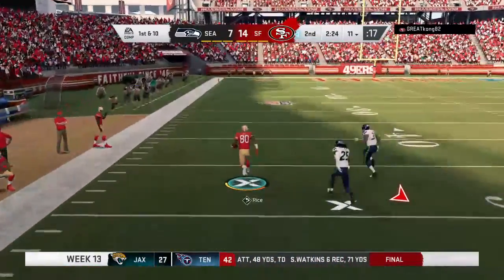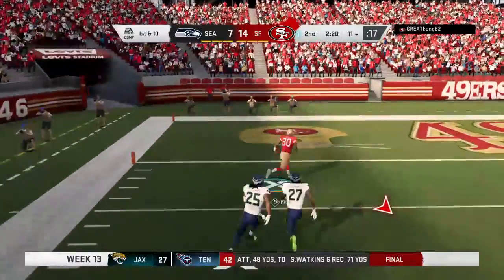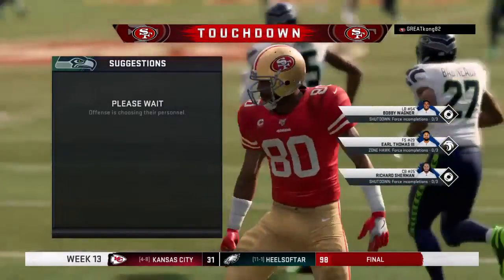Throwing here to start the drive as they connect left side. Well, he's free going down the left side. It's a foot race. Touchdown, 49ers.